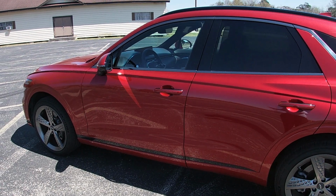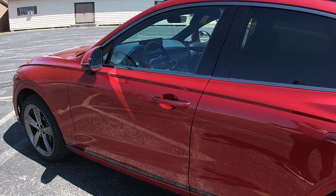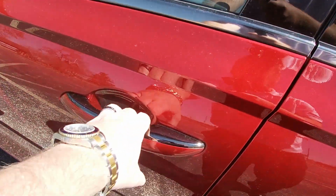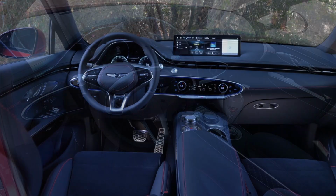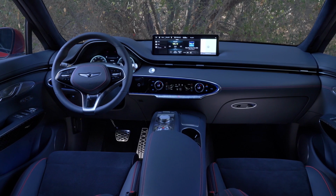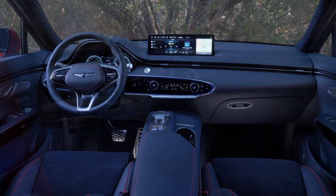Now you would think with as beautiful and curvaceous as this car is and the blistering performance that it offers, that the place where you spend the most time would be equally as beautiful. Well, you just open the door and look inside and you are 100% right. This is by far one of the nicest premium interiors that I've ever gotten in any car under $100,000.